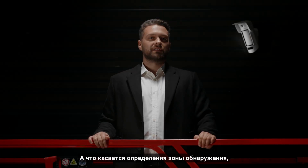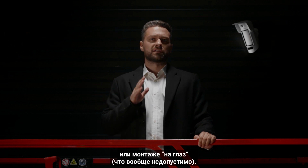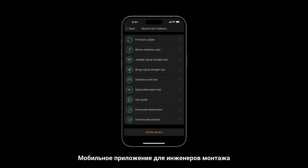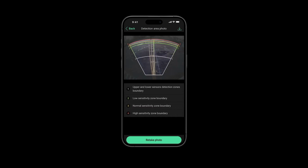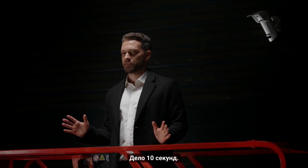As for defining the detection area, forget about tables, alignment marks, and installation by eye, which is generally unacceptable. The mobile app for the installers offers a motion detection area tool that uses the detector's camera. With it, you can accurately point the detector without getting off the ladder. It takes only 10 seconds.